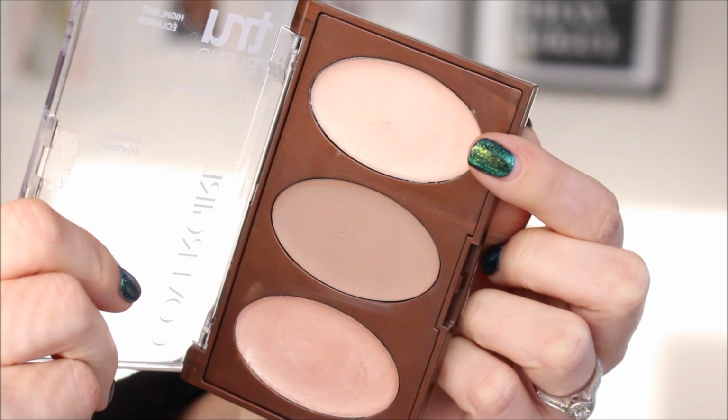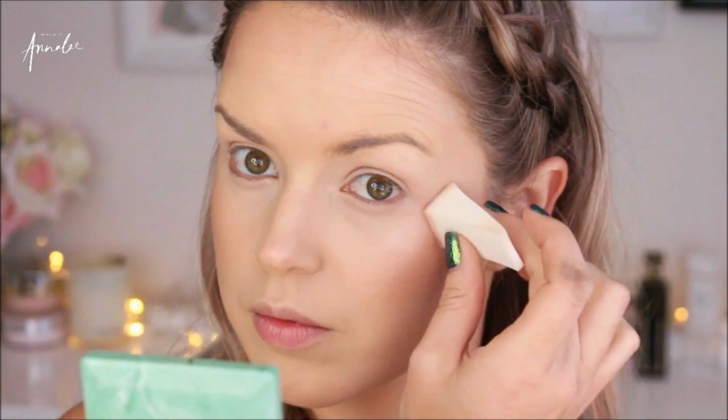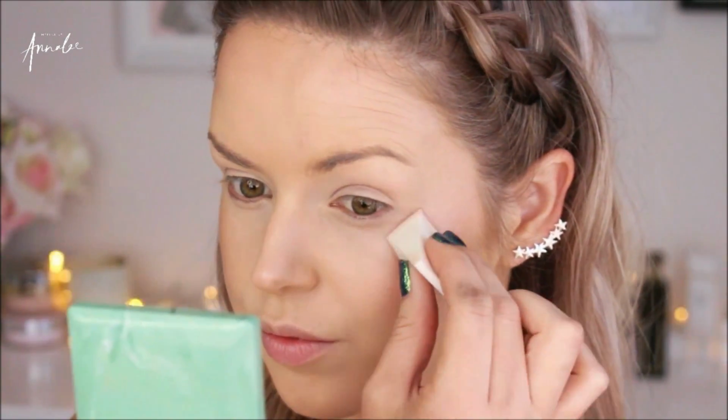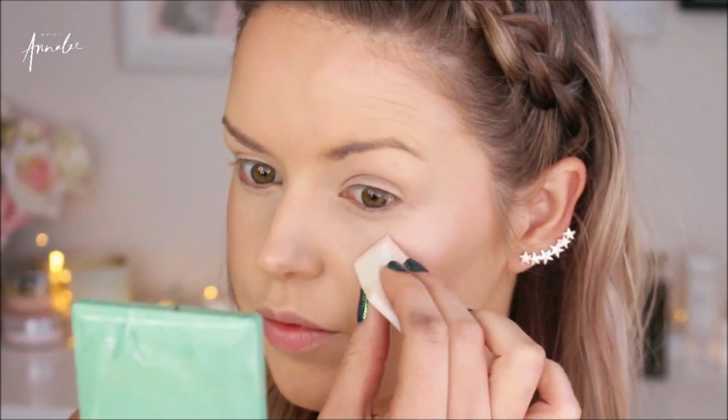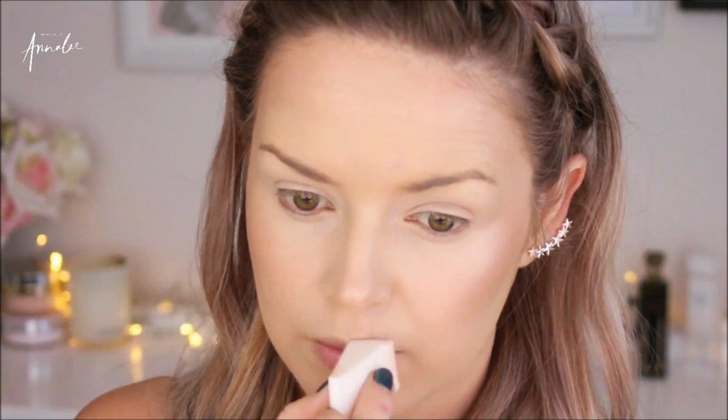Now to highlight, I'm going to be using the cream highlighter, which is a really soft, pretty highlighter to work with. I actually find this whole palette really easy to work with. I find it's really great for someone who is a new makeup wearer or someone who wants a really natural daytime look, but very buildable at the same time for makeup lovers.